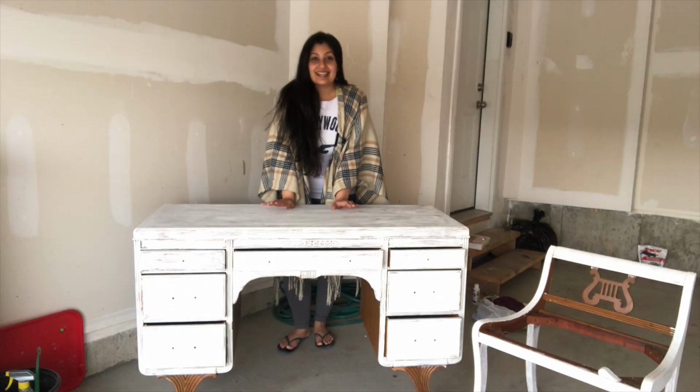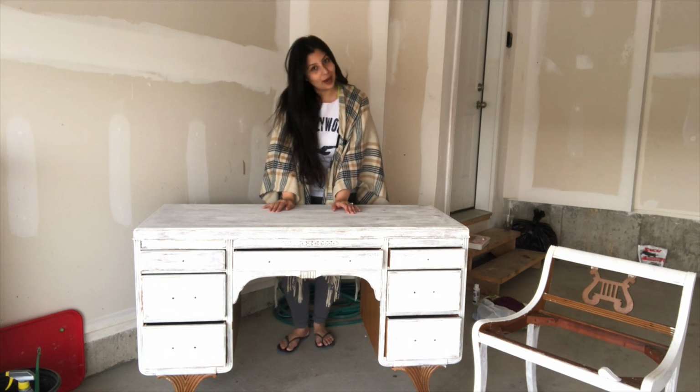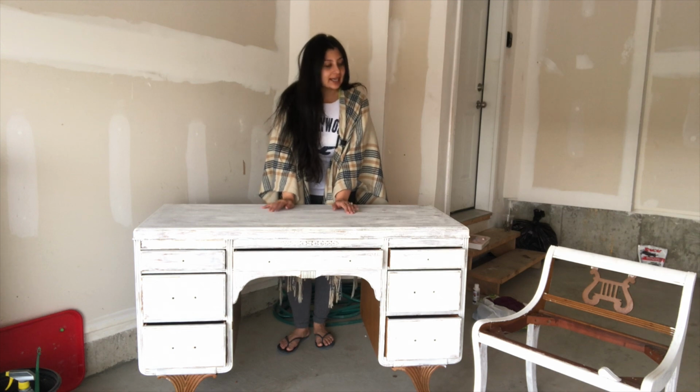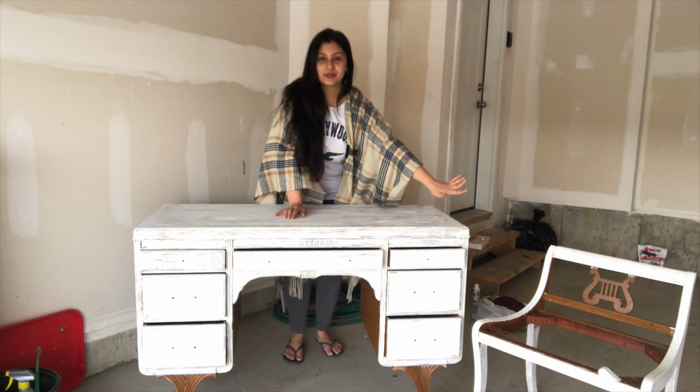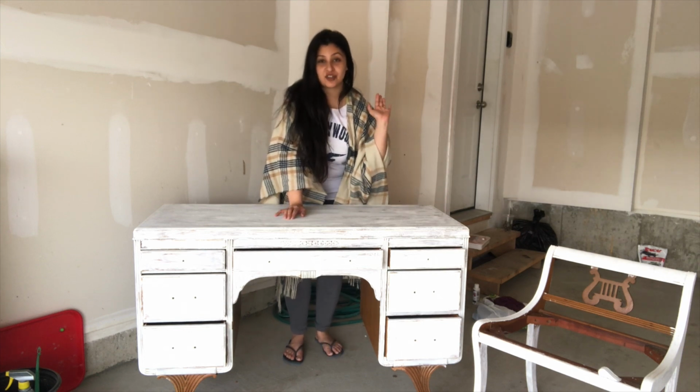Alright guys, it is day 2 of this DIY revamp decor project. And like I just showed you guys, I've already gone ahead and cleaned the hardware, which looks absolutely amazing. The reupholstery for the little seat, we are actually going to leave that project for tomorrow.